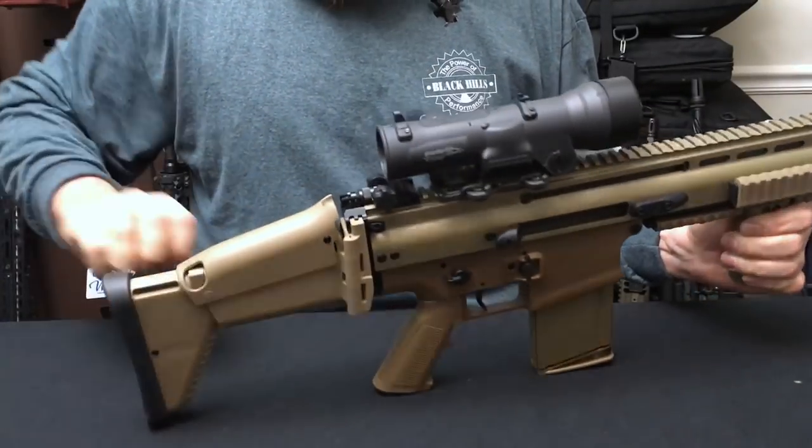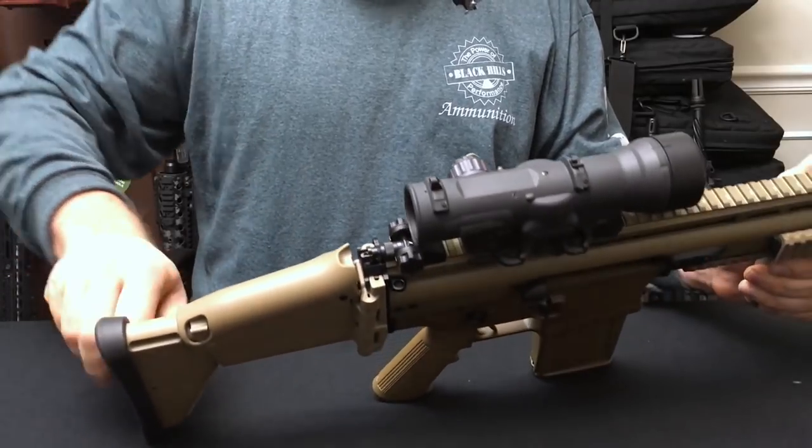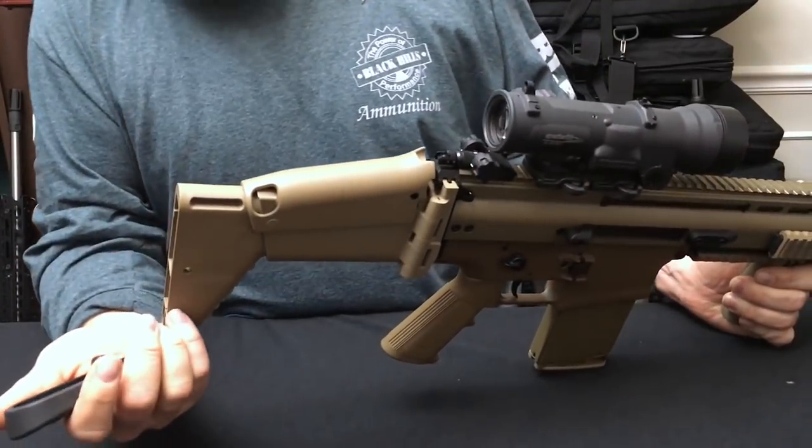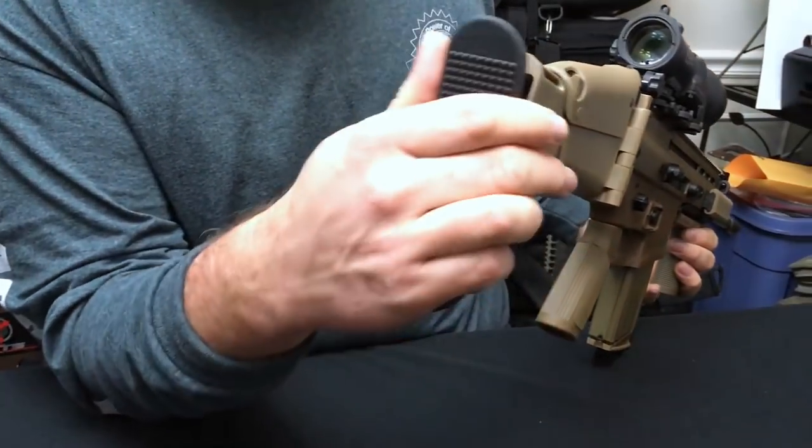You have in the back here an opening. You do have on the back here the butt pad that opens up, where you can actually place batteries or whatever else that you may need in there.